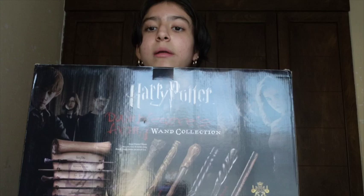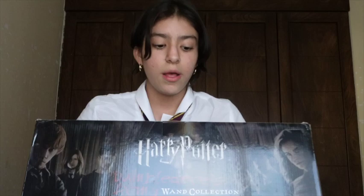I'm mostly excited about Luna's because this is the only way that you can actually get Luna's original wand, because the one that's like a closed flower, I put an image over here, isn't her original wand. But yeah, let's open this up.